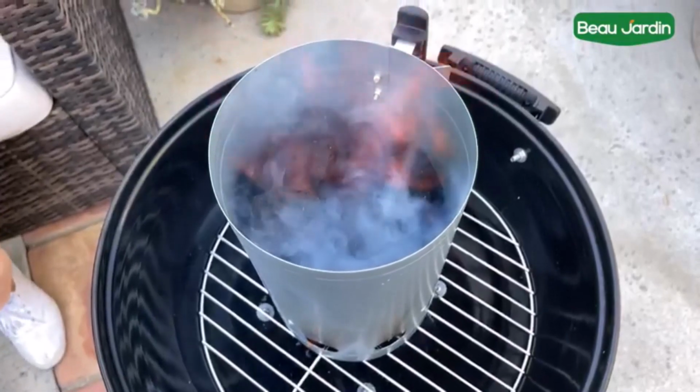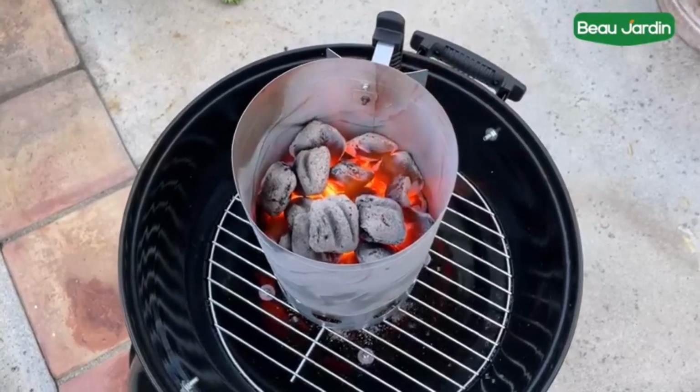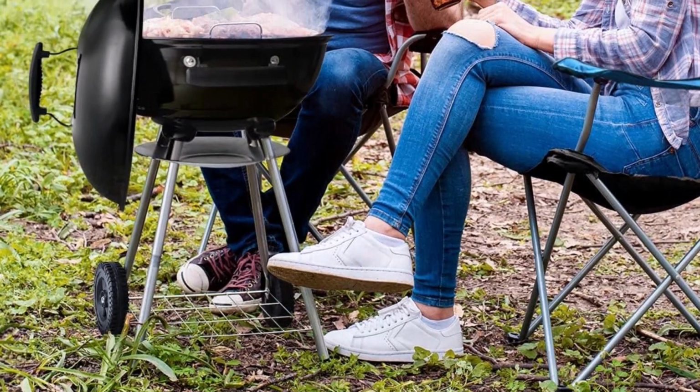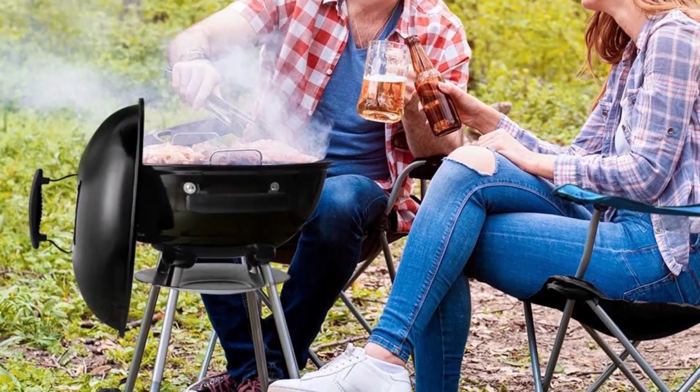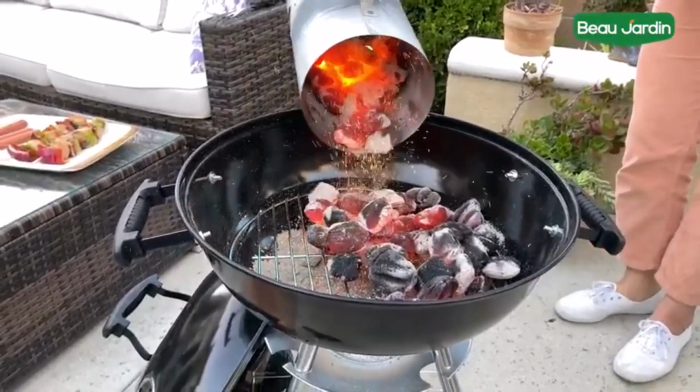What we like about it: easy to assemble, precise heat retention, delicious smoky flavor, rust-resistant vent damper. What we don't like about it: short height requires bending. That's all from my end.